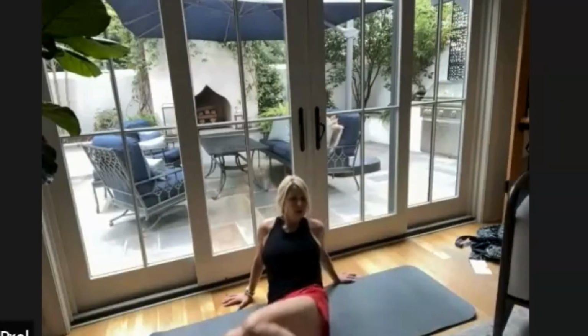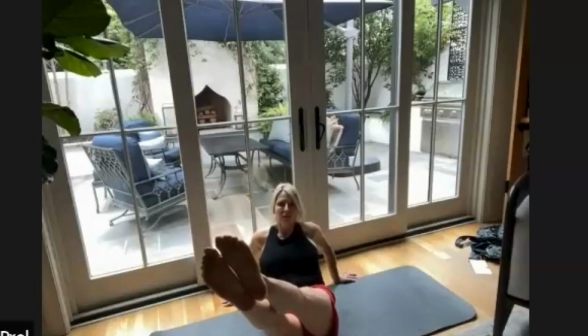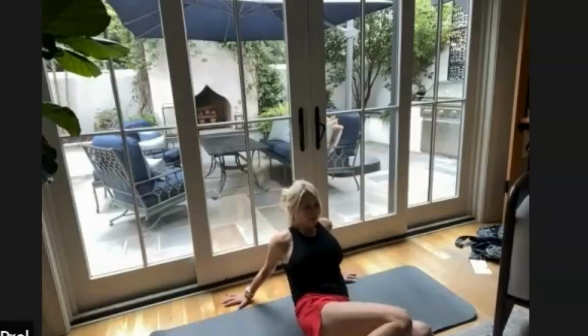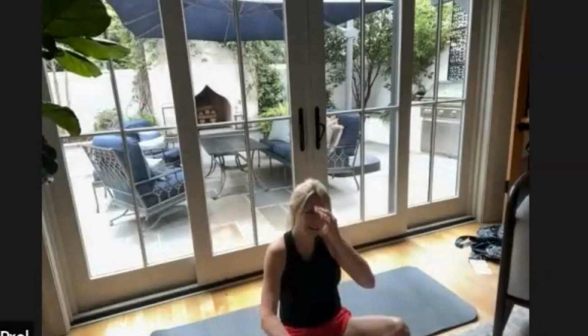Left, right, left, long. All right, one more time on each side. Right, left, right again, long, center, left, right, left, long. All right, ladies, we're coming to our meditation time.